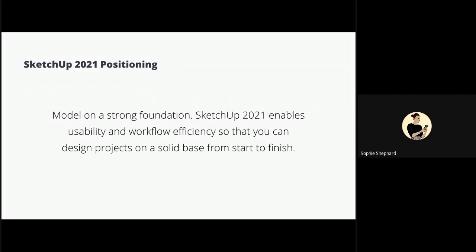And when we sat down to think about how we wanted to tell the story of the 2021 release, we thought a lot about this idea of starting projects off with a strong foundation, which includes the tools that our customers are using. And so we're excited to present some of those and show how this really will impact our customers' ability to start projects with a really strong foundation in SketchUp.